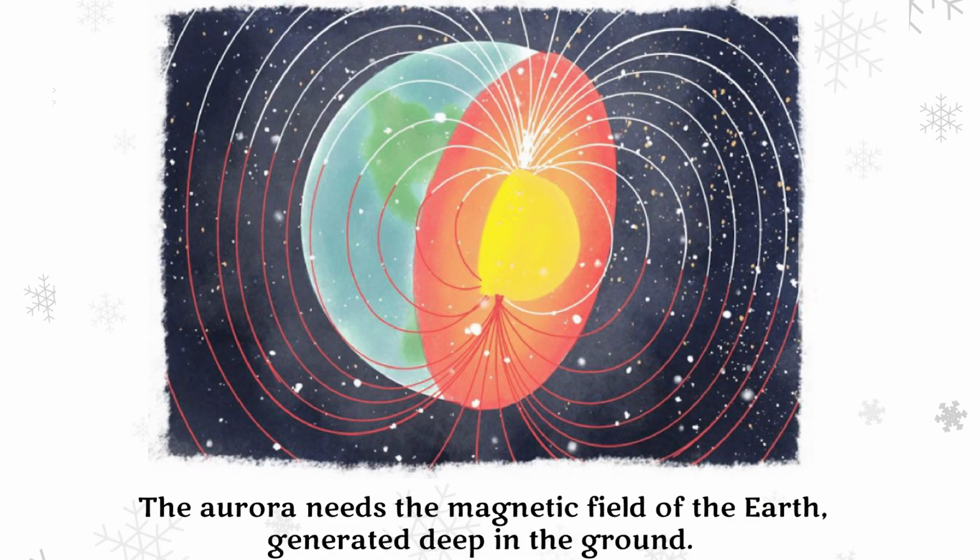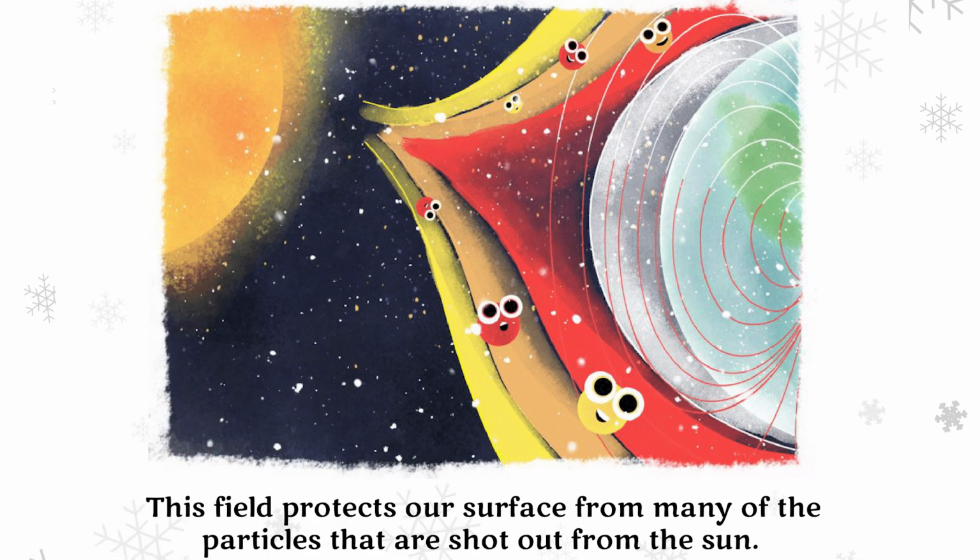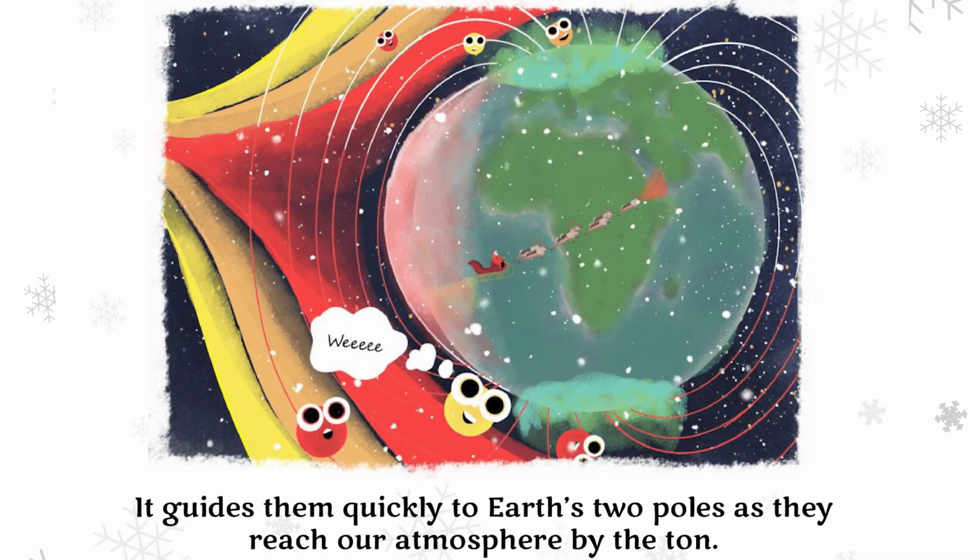The Aurora needs the magnetic field of the Earth generated deep in the ground. This field protects our surface from many of the particles that are shot out from the sun. It guides them quickly to Earth's two poles as they reach our atmosphere by the ton.